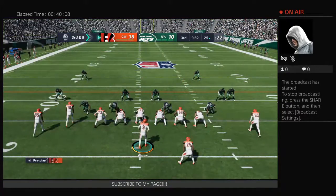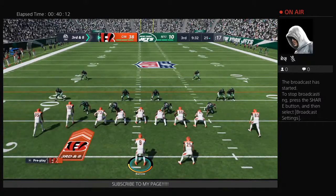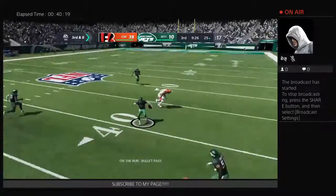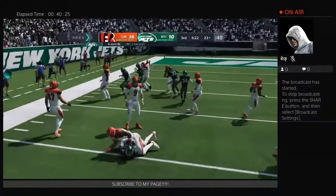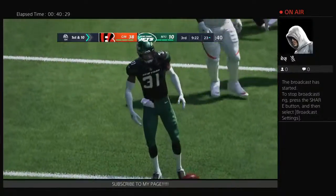So the failure to connect on second down leaves him staring up here at a 3rd and 8. From the shotgun, it's Burrow, escaping the pressure right. Well, looking for Higgins, but it is intercepted. Picked off by Deshaun Austin, and he's going to get this one to the 23-yard line.